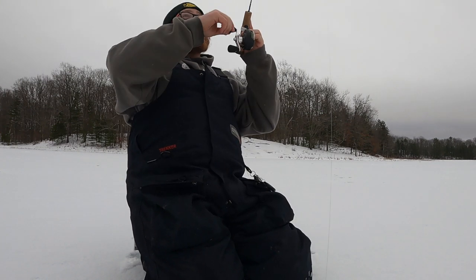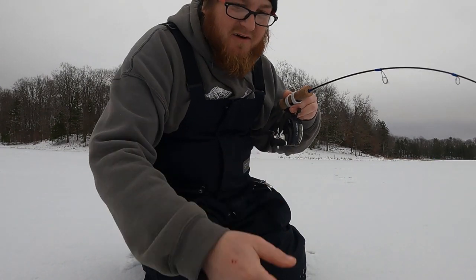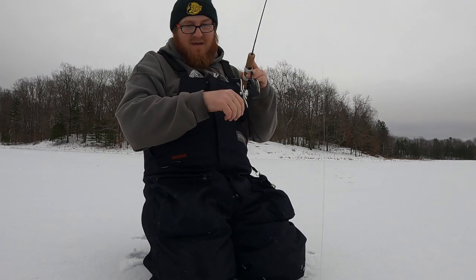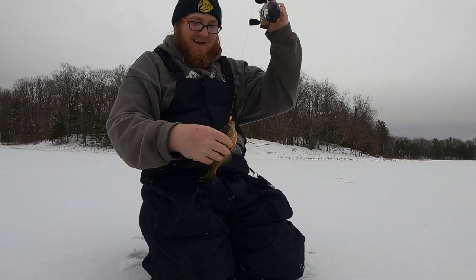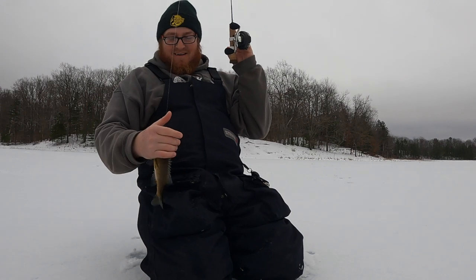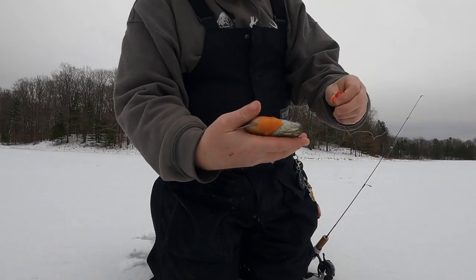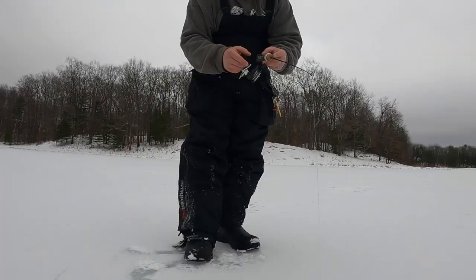Oh man, that hit hard. Feels like another good panfish. Oh man, look at the pretty colors on that. That's a big male. I taught you guys last year, that's how you can tell the colors. The big bull males have bright orange bellies. Females are more yellow. Nice male. Nice.